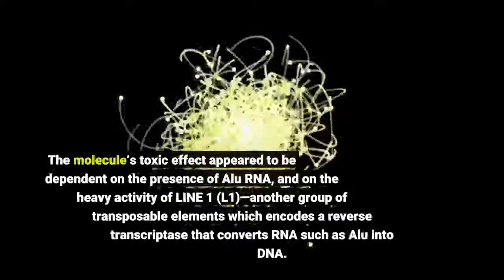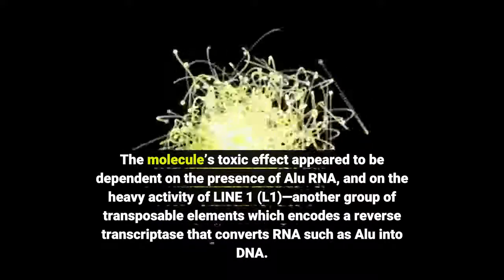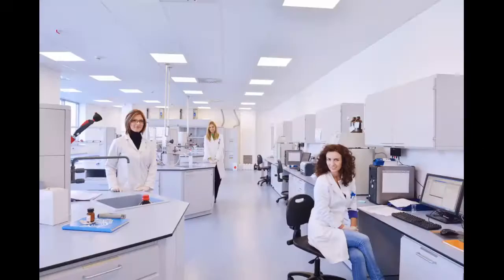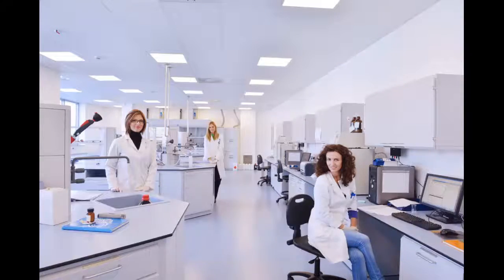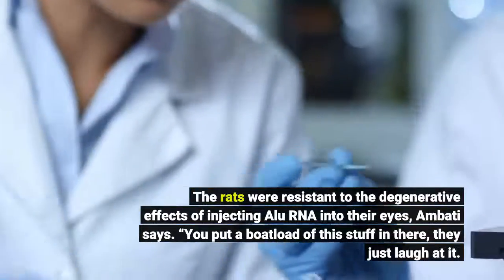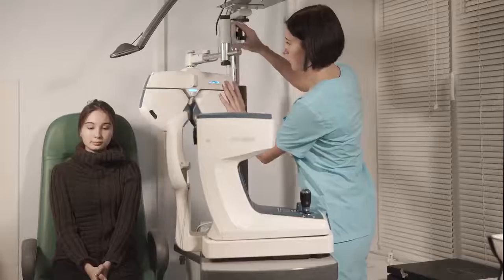The molecule's toxic effect appeared to be dependent on the presence of Alu RNA, and on the heavy activity of line 1, L1, another group of transposable elements which encodes a reverse transcriptase that converts RNA such as Alu into DNA. The scientists established this, in part, through experiments with the North American rice rat Oryzomys palustris, a species whose genome happens to lack functional L1 copies. The rats were resistant to the degenerative effects of injecting Alu RNA into their eyes, Ambati says. "You put a boatload of this stuff in there, they just laugh at it. Nothing happens to their retina."